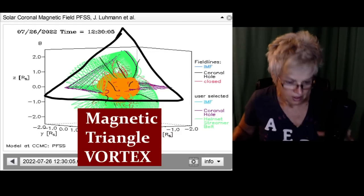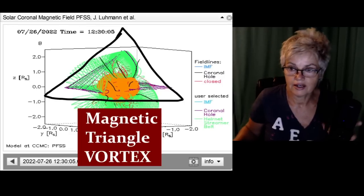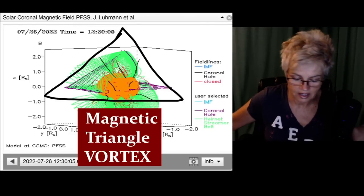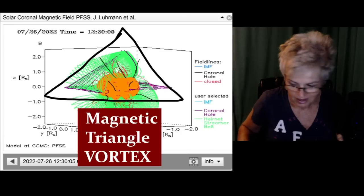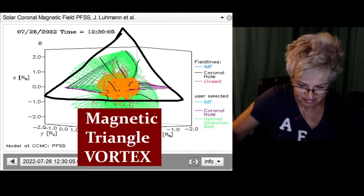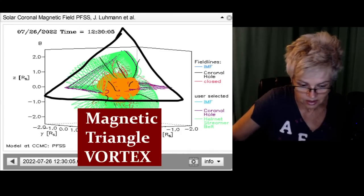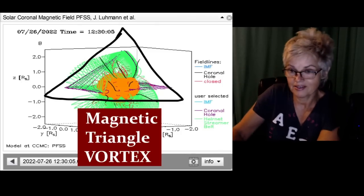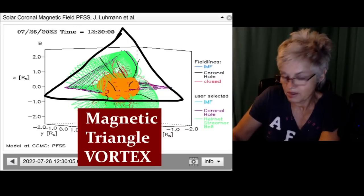I was looking at some data over on iswa.gsfc.nasa.gov. It's one of my favorite places to go. Years ago, I used to study all their data. I forgot all about it and got out of the habit of looking at it, you all.